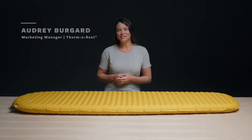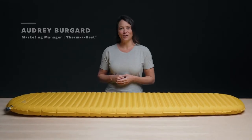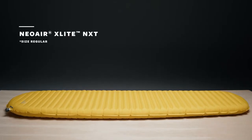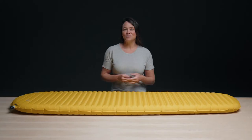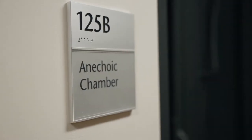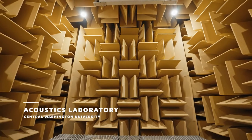At Therm-a-Rest, we're always on the lookout for opportunities to improve our products. We heard that some of you wanted a quieter rest. The XLite NXT delivers that. Always motivated by real performance data, we took the all-new pad to an anechoic chamber and tested multiple iterations until we had it just right.